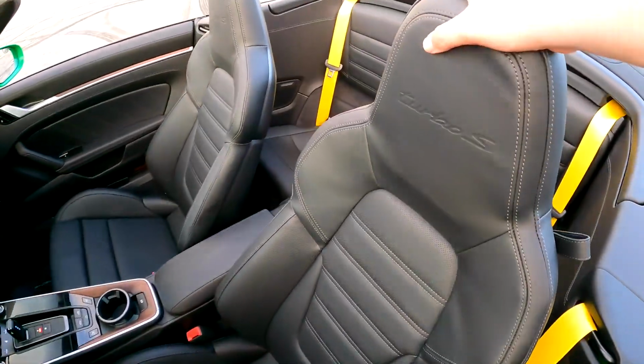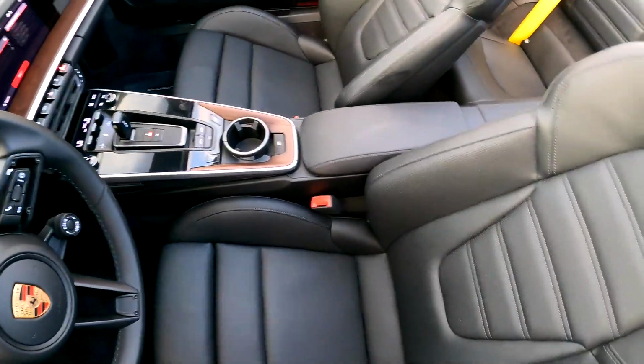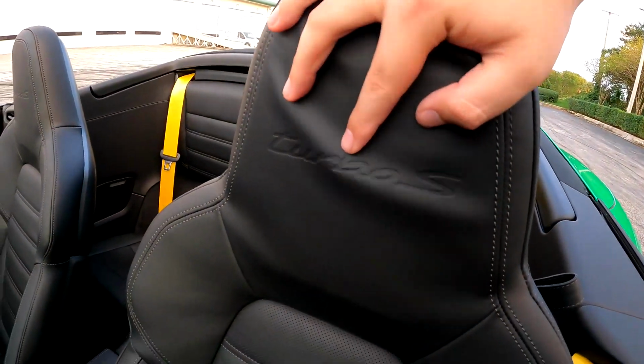You do have the racing yellow seat belts. And as far as the seats go, not anything crazy. They are pretty heavily bolstered. They are electric. They're heated, cooled as an option. It does say Turbo S here on the headrest, embossed. Very cool.